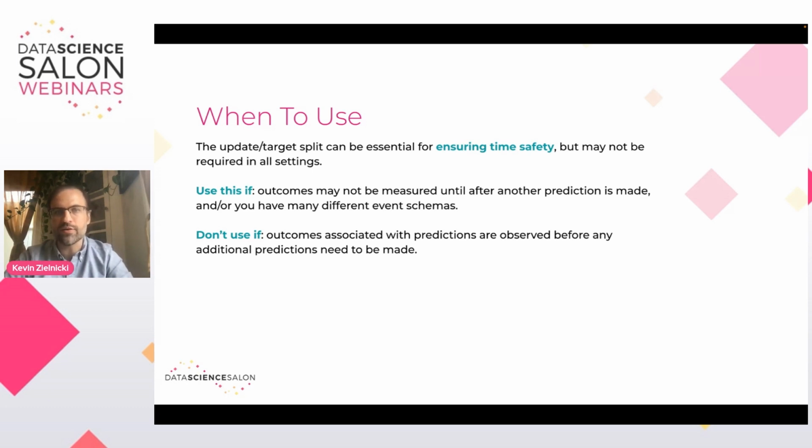And I think it's generally useful in any sort of similar setting where outcomes might not be measured for a while until after another prediction is made. I think also this split can be useful if you're dealing with this kind of multi-input, multi-target setting, because it's a nice way to be able to define different event schemas. The kind of event schemas that you want to define for update information might be quite different from the things that you need to define for target information. So treating both of these things as events, but treating them as two different types of events, gives us a clean way to handle that.